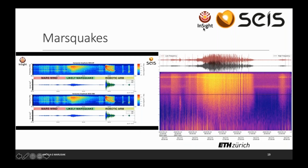So there have been Marsquakes detected. The panel on the left you might have seen was one of the first Marsquakes detected and released to the public. What you might hear right about now is wind noise, which generally sounds like wind on Earth, but then you're going to hear this rumbling noise, and that's the Marsquake. And then the last thing you're going to hear is, it just so happened the robotic arm was moving at the same time. I love this for outreach events because all the kids think it's like a whale or something. So it really gets them excited.